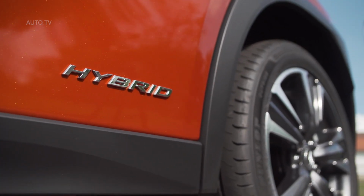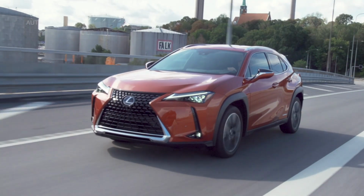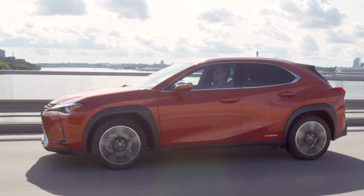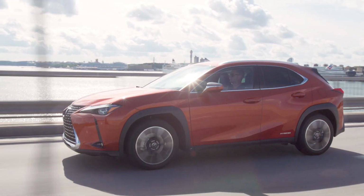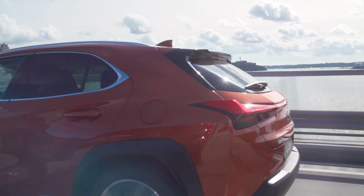As an entry into the Lexus brand, this subcompact crossover is generally an impressive effort, embodying the design, quality, features and driving experience we've come to expect, albeit with understandable cutbacks made to achieve its lower price. However, the UX faces stiff competition.